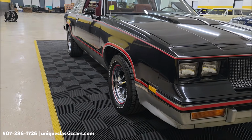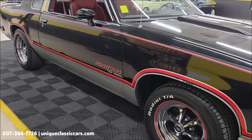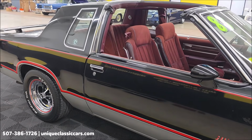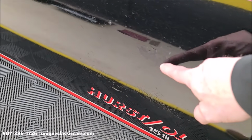All right, let's take a look down this passenger side. I'll have a few more things as far as the paint I want to point out. Don't get me wrong, I mean, it's a decent shine to it. Car has a good look. Be a fun car for your local roll-ins, cruise-ins, local shows. It's one of those, don't be afraid to get in and drive it.